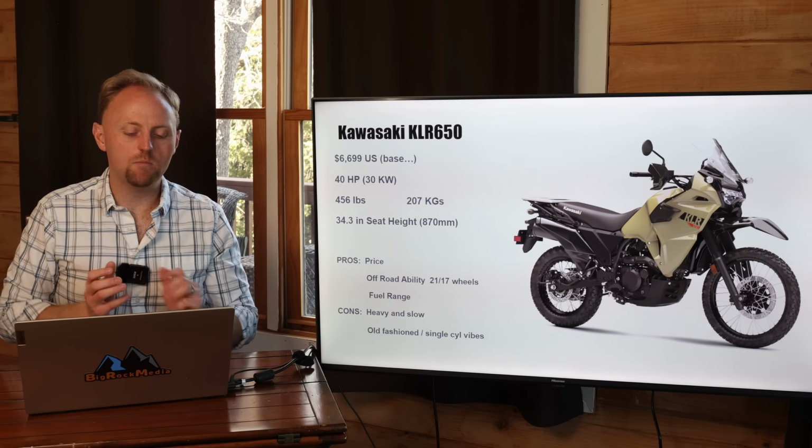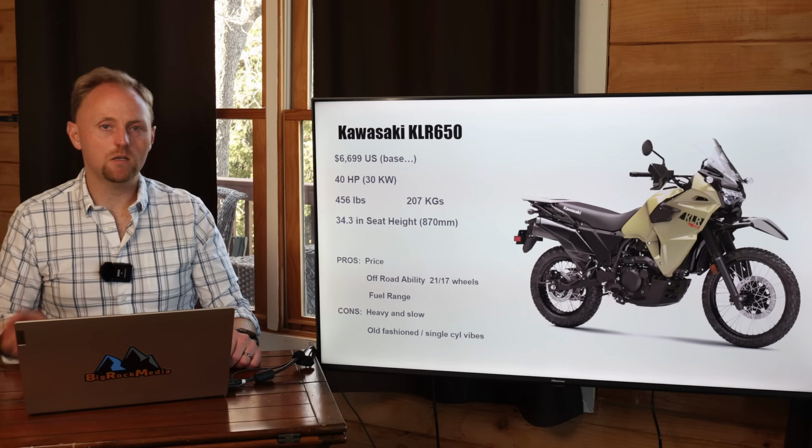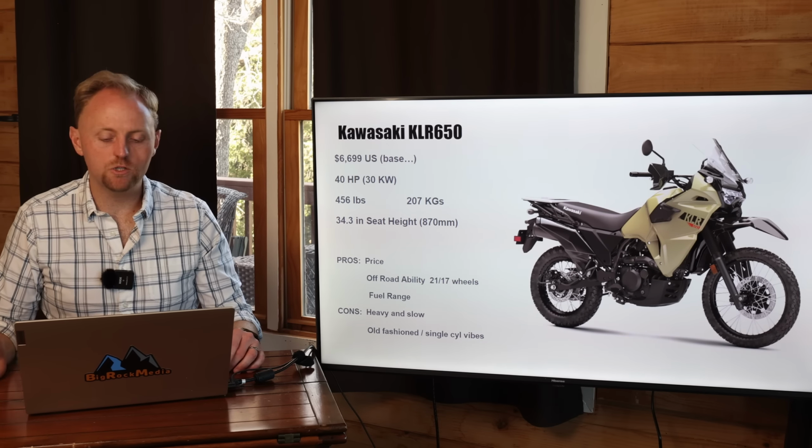You've got the good rollover of the 21-inch front wheel, so that's something really, really good. I also mentioned the long fuel range. 6 gallons at 60 miles a gallon or 55 miles a gallon is almost 300 miles between fuel stops. That's incredible. Now, what are the cons to the KLR? It's heavy and it's slow. Just like I talked about with the Royal Enfield Himalayan, the power to weight ratio is bad. So it just has very steady acceleration.